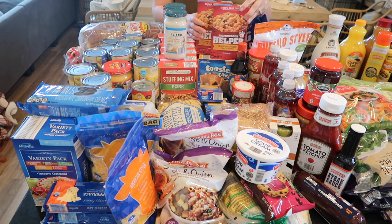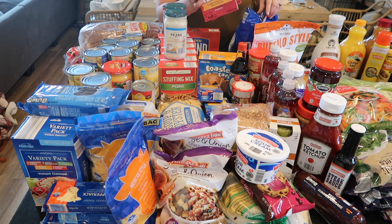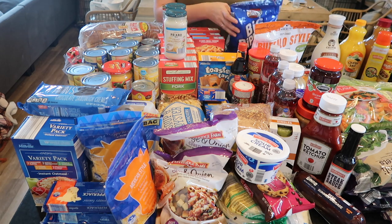Another item I did not get from Aldi was Hamburger Helper. I got that from my local grocery store for $1 each. I got some tortilla chips, I got buffalo wings. I picked up 2 extra bags of stuffing here as well.